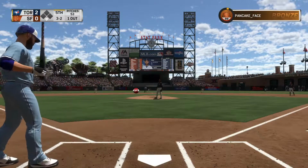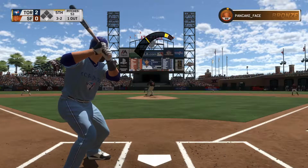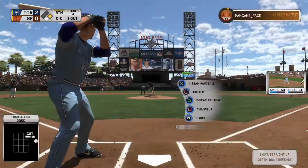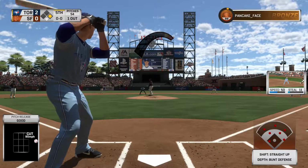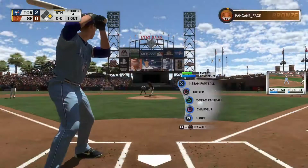And this is fouled back and out of play. 2 runs, 3 hits, and no errors in the game for Toronto. And the cutter can't find the zone as he surrenders the base on balls here. Standing in, Aaron Sanchez. A base hit in his first trip. Now a throw over, and he'll dive back in safely.